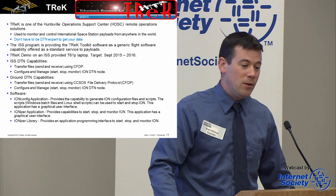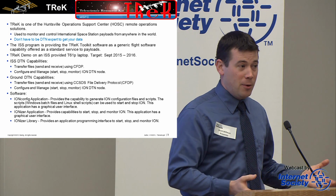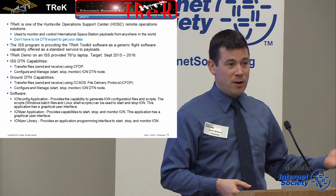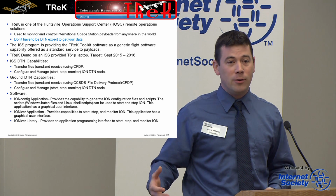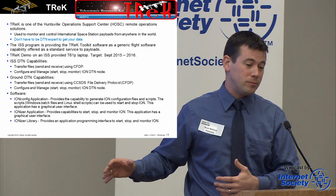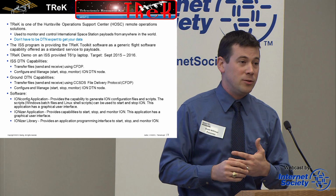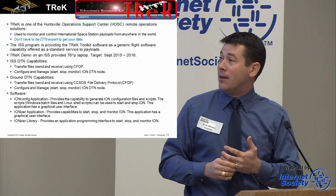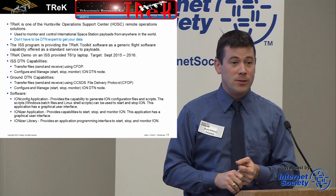What that allows them to do is take this TREC software and put a module on their payload, and that can be Linux or Windows. That module will have DTN resources so that the payload developer can interface with the TREC software and be integrated into the DTN architecture. And there's also a module on the ground that will go at their control center, the payload control center outside of Marshall, and allow them to have the links on the ground that will provide the end-to-end architecture for them to do payload science on orbit. So with that, they'll have a set of capabilities to allow them to transfer files and to configure and manage the DTN nodes.